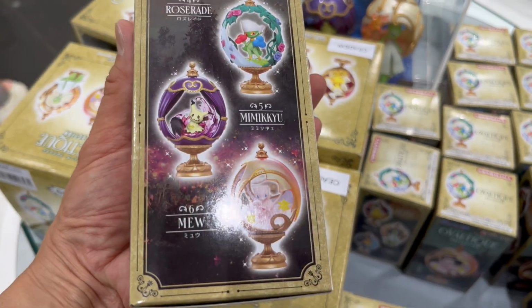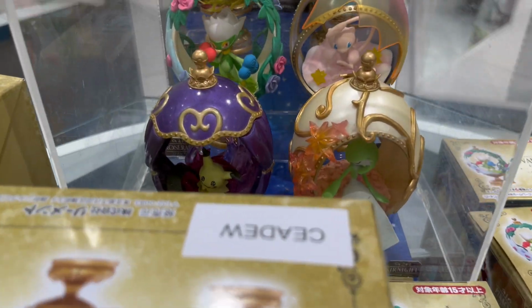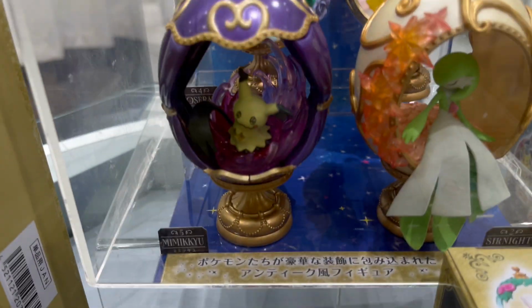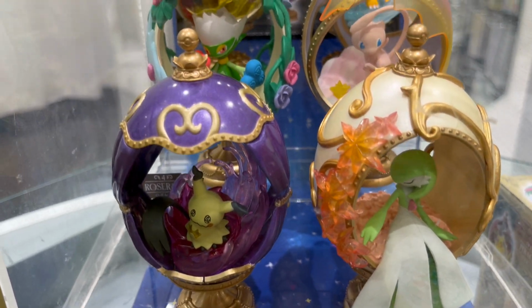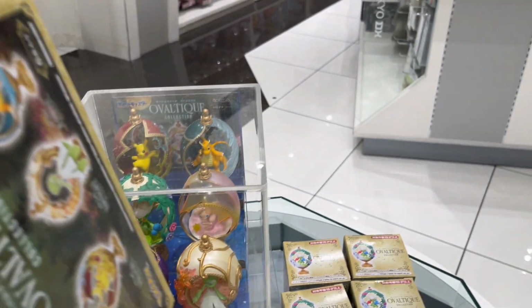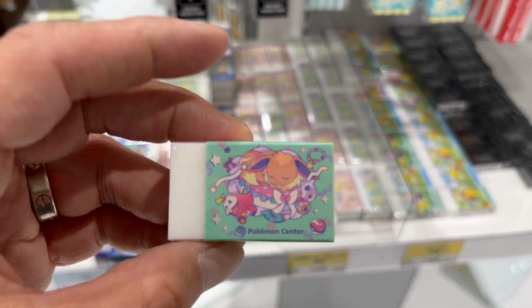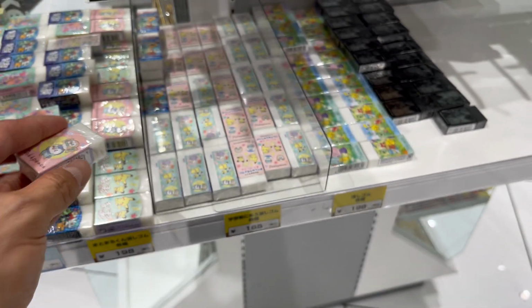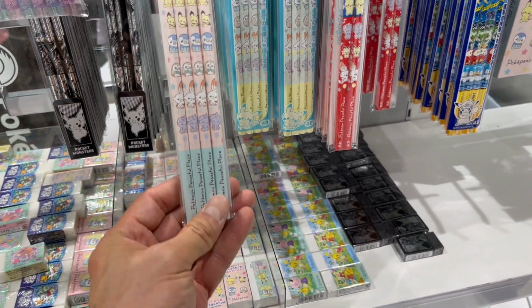As you can see, this one's called Ovaltique, featuring Mimikyu, Gardevoir, Dragonite, and Pikachu. Pikachu's in every series. Pikachu's a hog. Mew's in it as well. Looks like there might only be 6 of them, so there's a high chance of getting the one you like if there are only 6 characters in it.